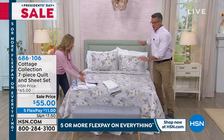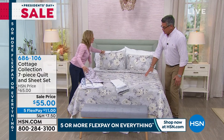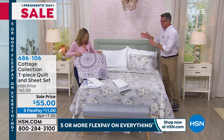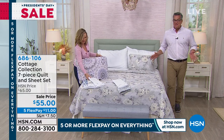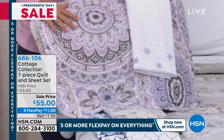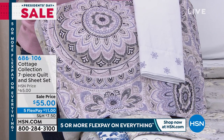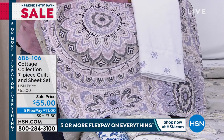Everything. All right, so everything that is here, the beautiful quilt, the beautiful shams, the beautiful pillowcases, the beautiful sheets, it's for $55. I mean, I would pay $55 easily just for the quilt. And you know what? You get everything, and it's all done for you. Any size. If you have a king size bed.